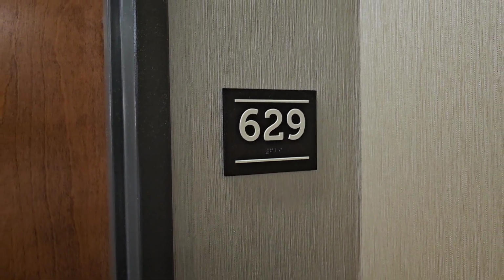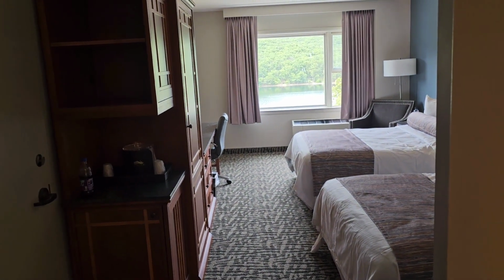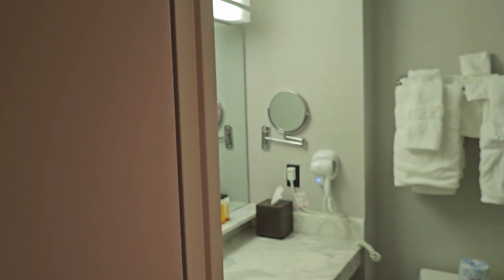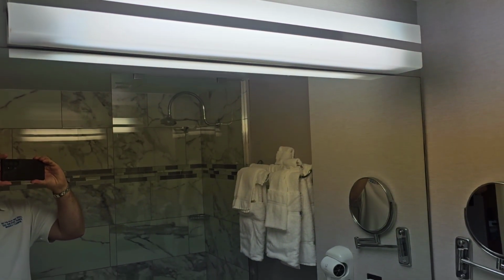So this is a room tour of room 629 at Rocky Gap Casino. It's got an old school lock on it, which is temperamental to say the least. So I've left it open, and this is probably the most traditional room, shall we say, that I've stayed in so far. This place is basically a golf destination. There's a great golf course here, and I'll show you the lake and everything.